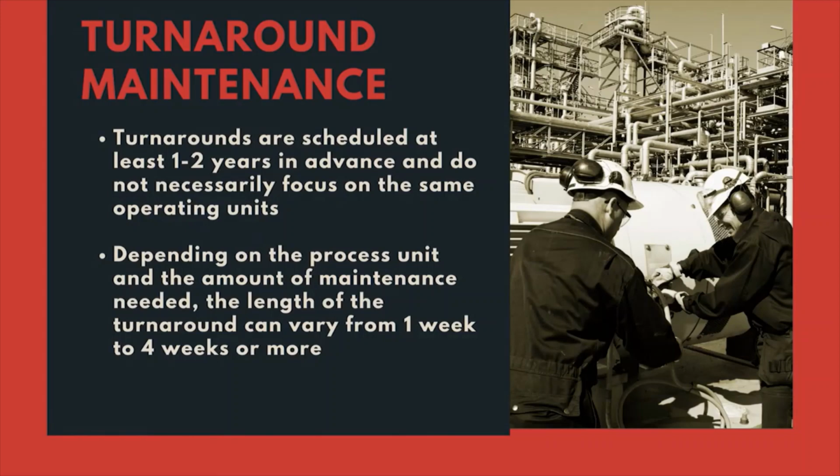Turnaround maintenance is scheduled at least 1 to 2 years in advance and does not necessarily focus on the same operating units. Depending on the process unit and the amount of maintenance needed, the length of the turnaround can vary from 1 week to 4 weeks or more. There will be a lot of contract workers performing several activities during a turnaround. During turnaround maintenance, there is every likelihood for safety incidents to happen. So in order to avoid these safety incidents, safety is given the prime focus during the turnaround maintenance.